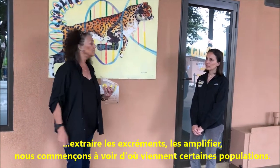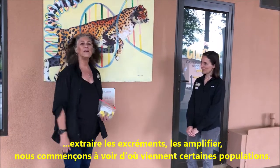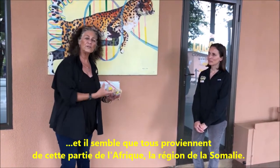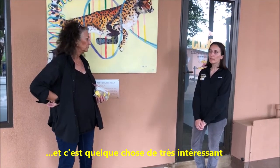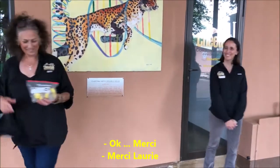So that's one of the things that we're doing right now: processing scat, extracting it, amplifying it, and then starting to look at where some of these populations come from, and they look like they are all from this Horn of Africa, Somali region. That's what our findings have been so far. Okay, thanks. Thank you.